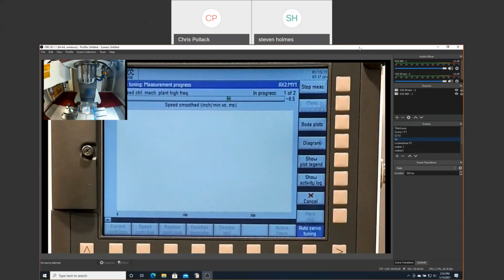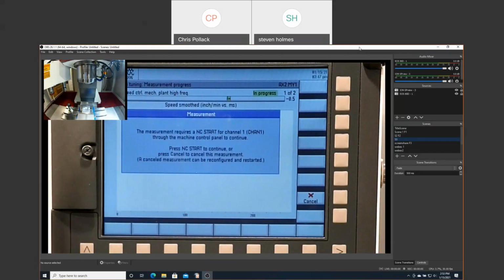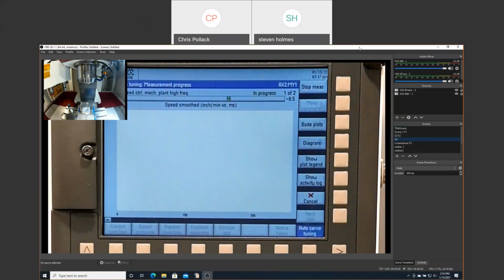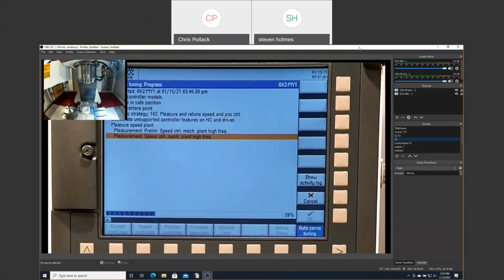So now it says press NC start to continue. I hit cycle start, and now it's making its first automatic measurements. So this is what we refer to by the auto portion of auto servo tuning. There certainly are plenty of steps you want to do from a setup. Don't confuse auto servo tuning with easy servo tuning, because it's not easy, right? But it is certainly a lot easier than doing it manually.